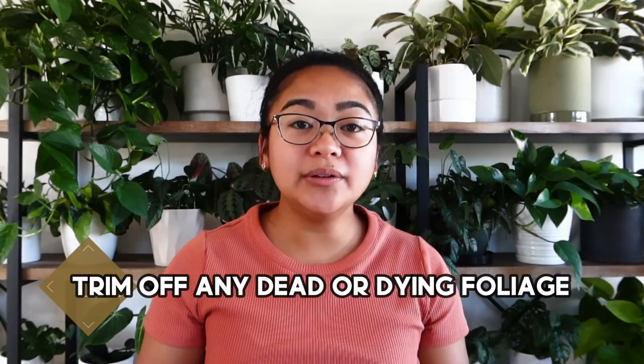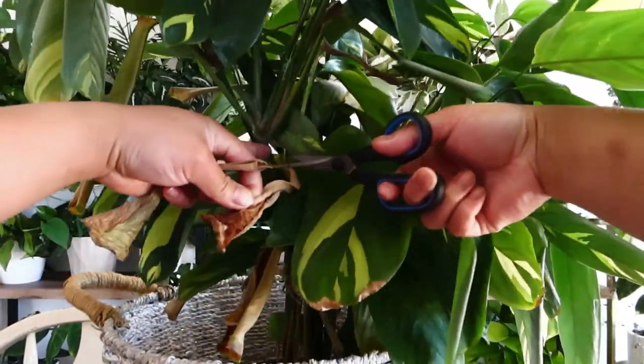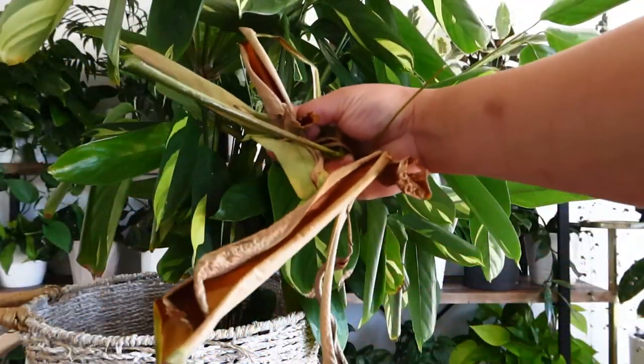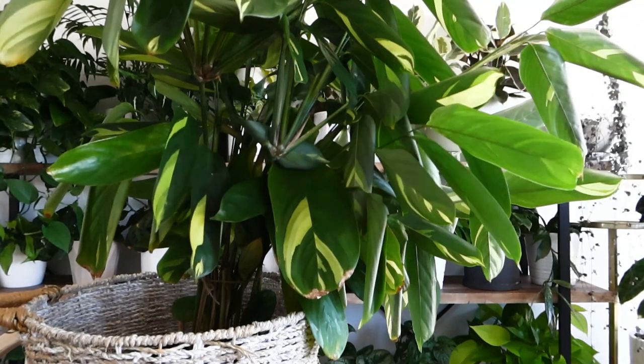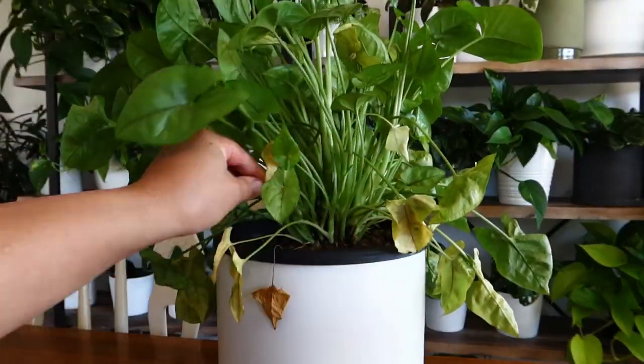Trim off any dead or dying foliage. Okay, so not only is this tip part of grooming your plant and keeping it aesthetically pleasing, keeping it nice and tidy, but it will also reduce places for these pests to make a home in. Again, spider mites like dead, dying leaves. They like dry, crispy places to stay and take a foothold in. So if you're regularly going through your plants and cleaning off any dead and dying foliage, then it will ensure that there is less places for these spider mites or pests to take a foothold in.